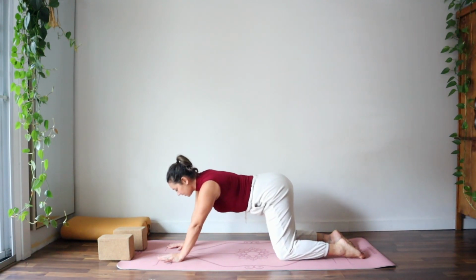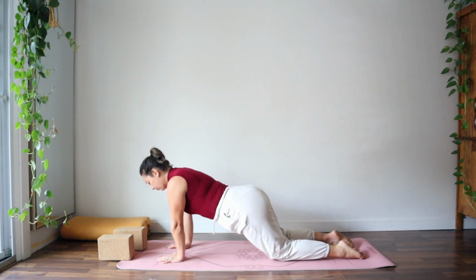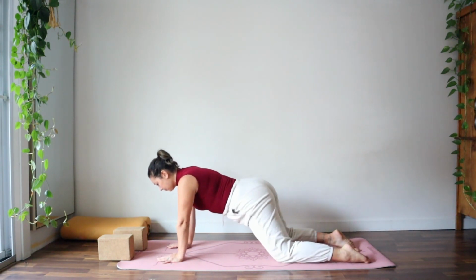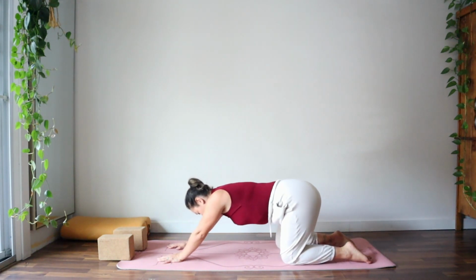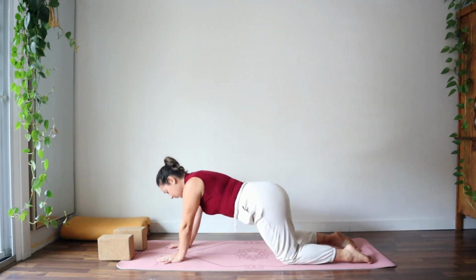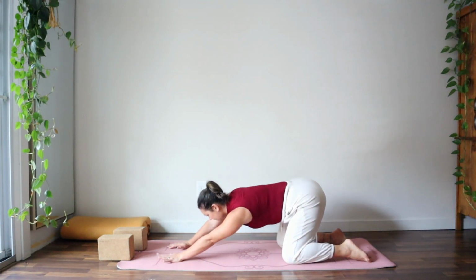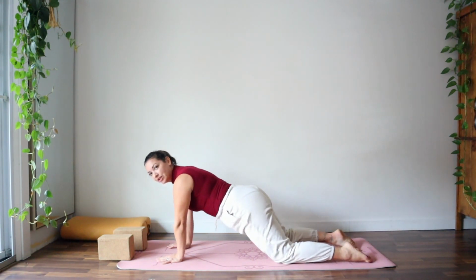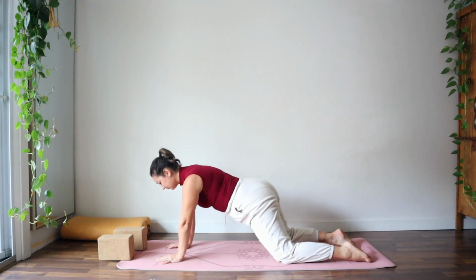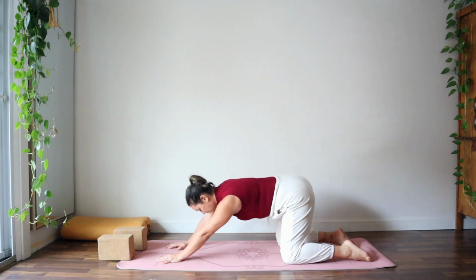So torso circles here. Inhale, come forward. Exhale, release back. Feeling that nice, gentle massage on the lower belly as you release back. Making this as big or as little as feels good to you and your body. Switching directions.